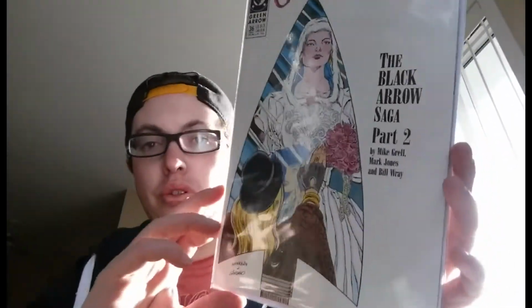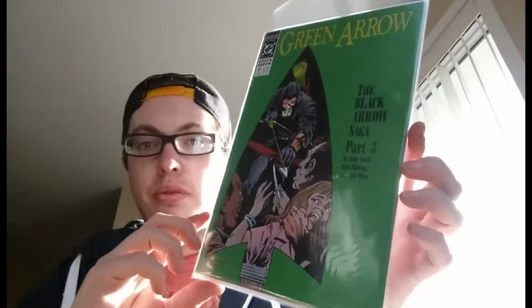And then Green Arrow issue 35, this is the Black Arrow saga. It's part 1. Part 2. Part 3. This is all Mike Grell stuff. All the Green Arrow stuff I got was Mike Grell. And part 4.